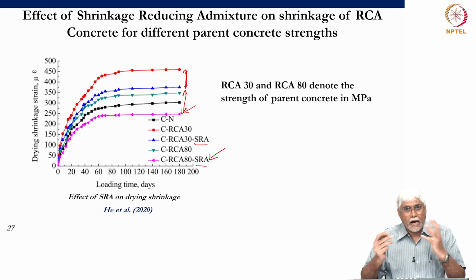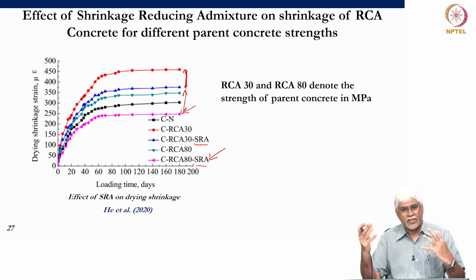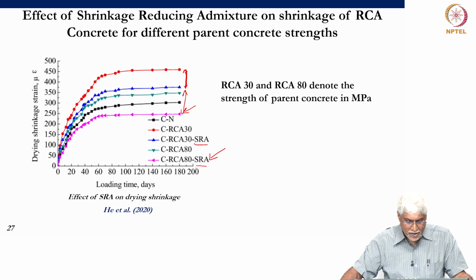Okay. So, there are ways to compensate for any limitations or disadvantages that we can see when we use recycled concrete aggregates. And this is an example where if you have very high shrinkage because of poorer quality, we can think of a shrinkage reducing admixture to compensate.